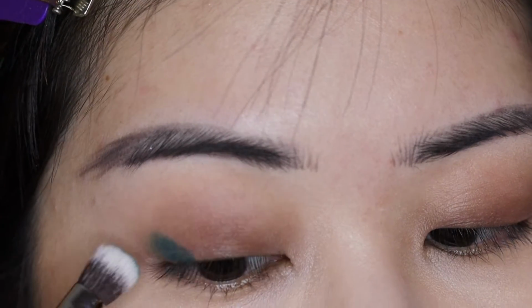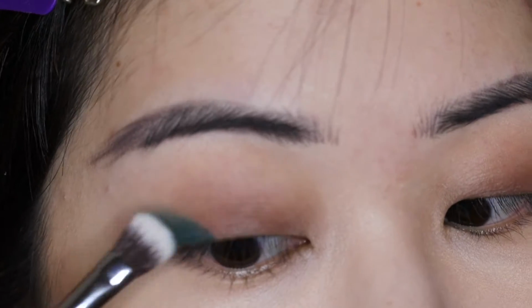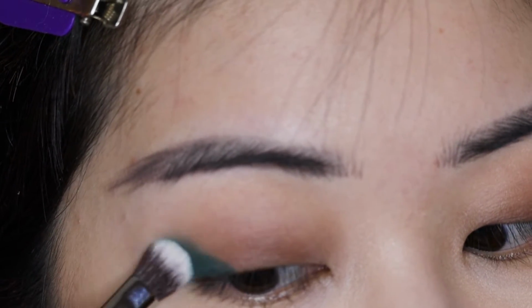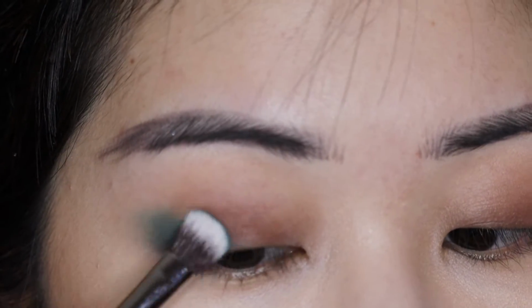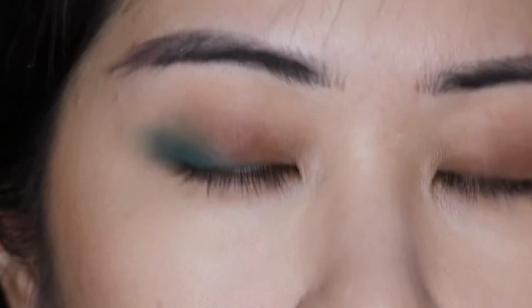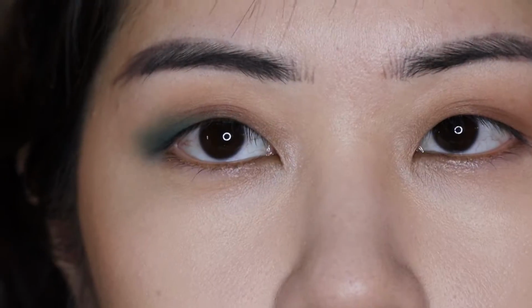Now I'm going in with the shade Jormungandr, which I had to watch a YouTube video on how to pronounce it, so hopefully it doesn't sound too terrible. I cannot roll my R's, so that's why I'm not even going to bother to attempt that part, but I gave it a try, right? As you can see, a very easy blend into Abyss. I love this tone of green.